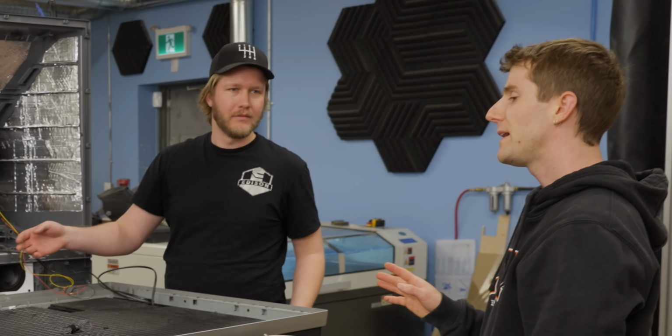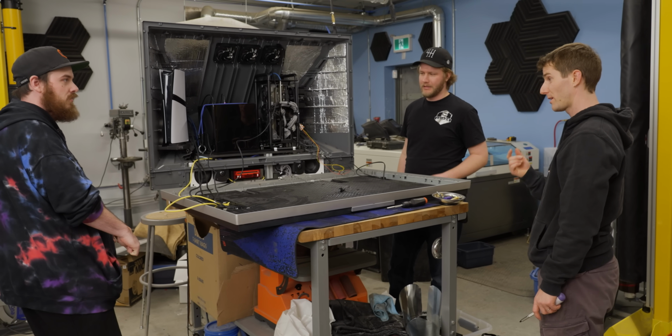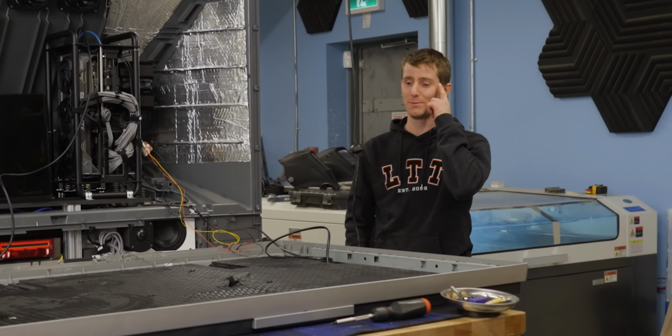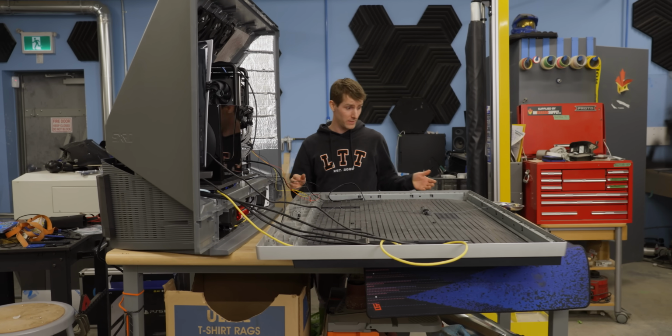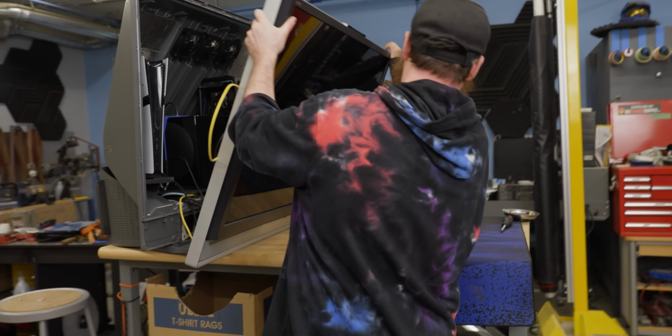May I make a crazy suggestion? Absolutely. Can we power it up before we buckle it all up? That's a really good idea. That's a fantastic idea. That right there, that's the years of experience. Okay, I think I just heard the TV click on. Do you want to grab that side and we'll just kind of prop her up? I mean, what could go wrong?